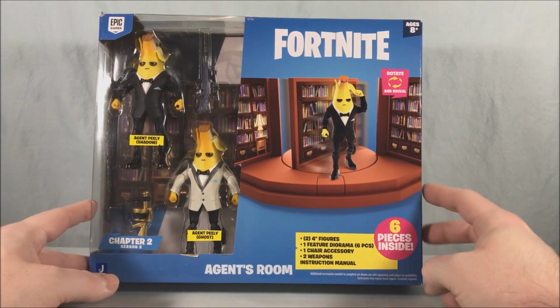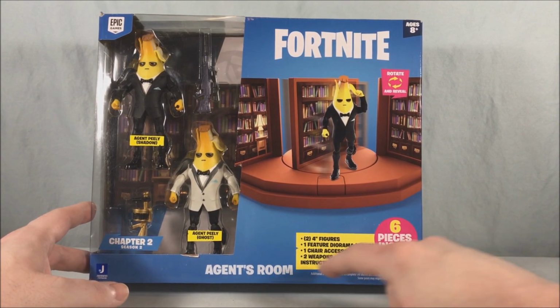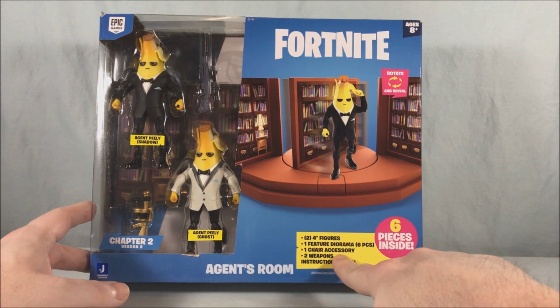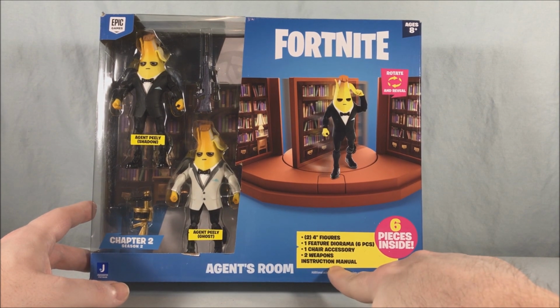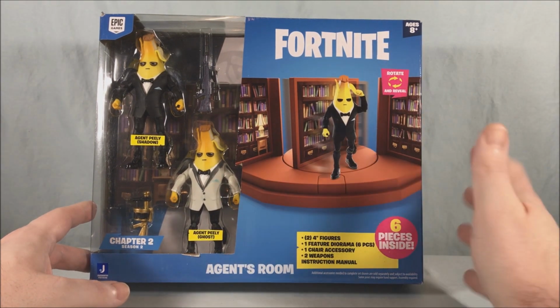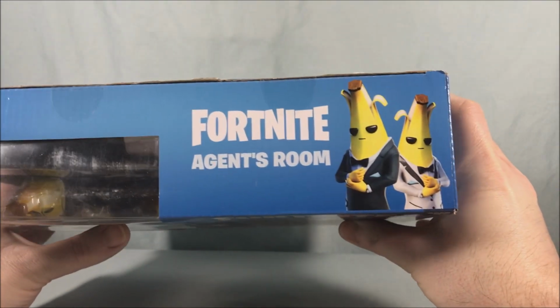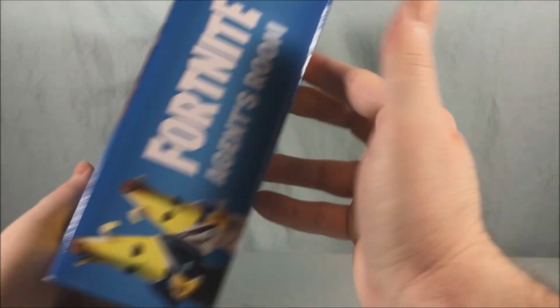You can see here on the front: 6 pieces inside, 2 4-inch figures, 1 feature diorama, 6 pieces, 1 chair accessory, 2 weapons, and an instruction manual, so get ready for that. But anyway, it's a pretty hefty box. It honestly feels pretty heavy. You can see the 2 pictures of the agents on the top there. Not too much going on the bottom.